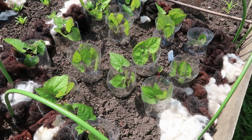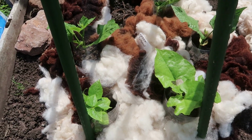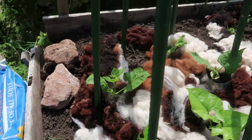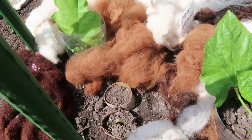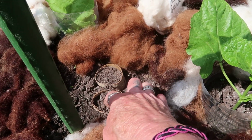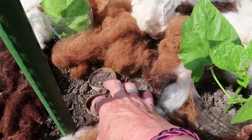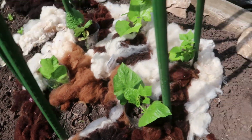The dwarf French beans seem to be doing quite nicely, and these are the Greek gigantes. It's strange how this one here, it germinated but it just doesn't seem to be doing anything. It might come yet, maybe if I give it a bit of water it'll survive.